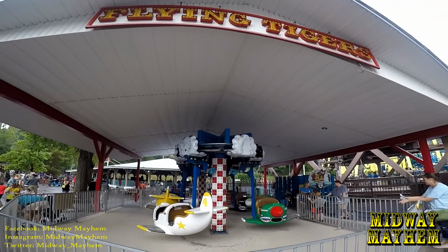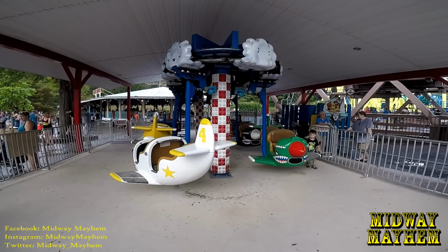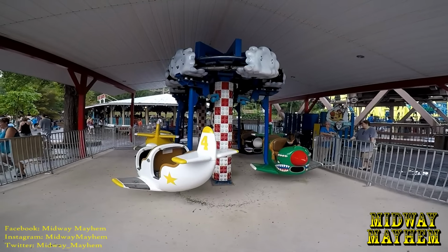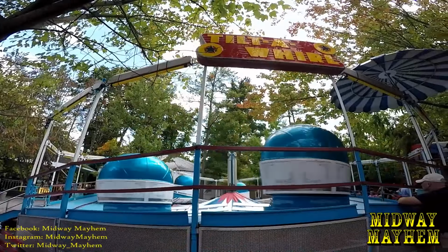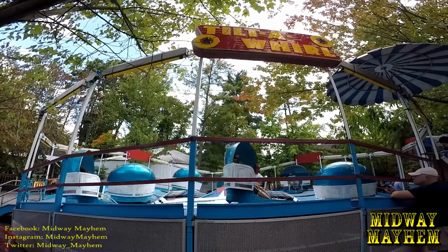Flying Tigers, which is a flat ride for kids. They get in this little airplane, and it's kind of like a whip built by Zamperla. And there's actually one of these over at Owa that just opened up. So they're getting a little bit more popular. And of course the park has a wave swinger, as seen here. Add this to the list of, you can't call yourself an amusement park unless you have a tilt-a-whirl. Well, guess what? Knoebels has one.